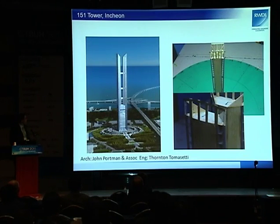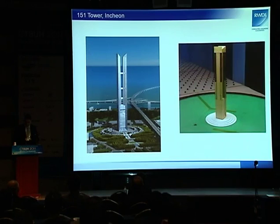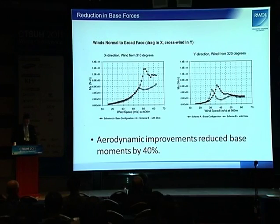One more locally that we were involved with was the 151 tower in Incheon. And this was one where without mitigation, the responses were actually quite strong in terms of acceleration. So we participated in a program of looking at quite a number of different options, just to show a couple of different ones here, where we looked at both porosity at the top as well as openings along the edges. And this is more closely what the final version looks like, which is quite agreeable to the architect, John Portman. But just in diagrammatic form, what that was able to achieve, starting from the original version to something closer to the final, we had a reduction in the base forces by about 40%.